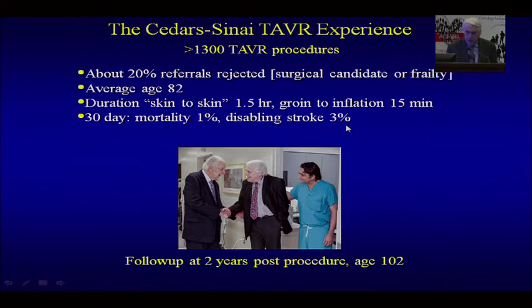Our 30-day mortality is around 1%. Our disabling stroke rate now has fallen slightly. It was 5% and it's now down in the range of 3%. We take some pretty old people. Here is a 102-year-old man who is back for his 2-year follow-up following aortic valve placement. This is the 102-year-old man here. This is me, a little younger, and this is Raj Makkar, who is our expert in TAVR.